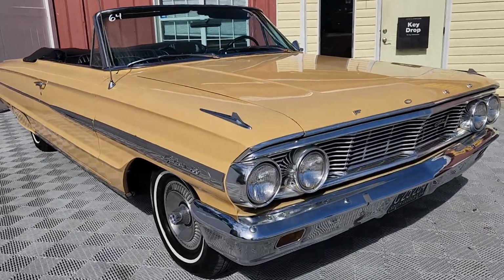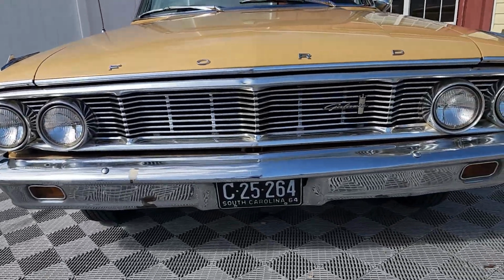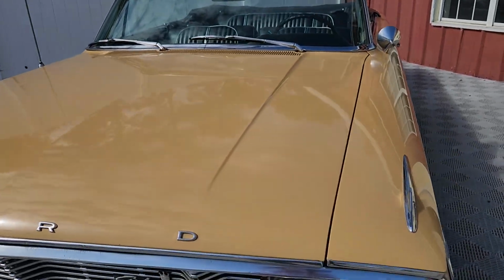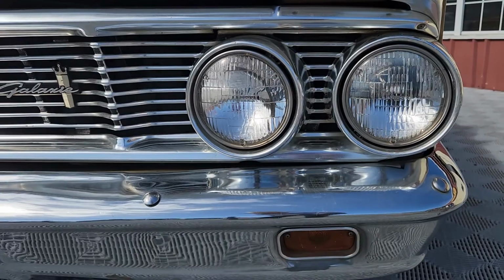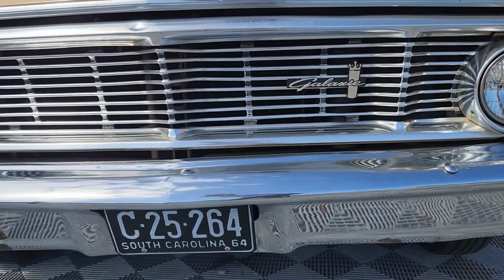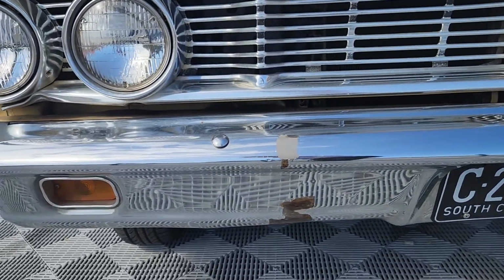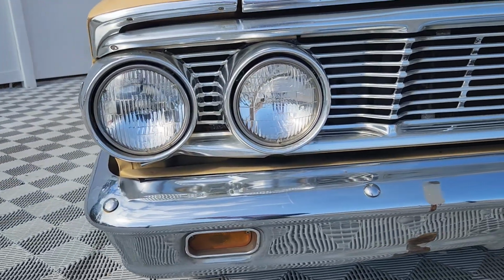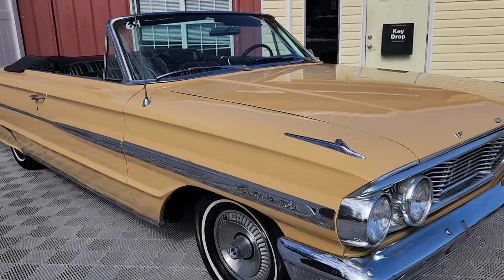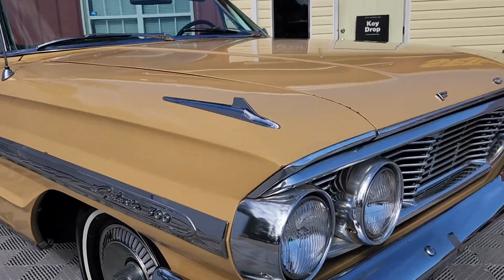Today we'll be previewing another beautiful Ford convertible. This particular example, a 1964 Galaxie 500. This was a half-year car in '63, so in '64 this body style was complete. So this car is finished in Prairie Tan, is the sales name. Buff is the actual name.